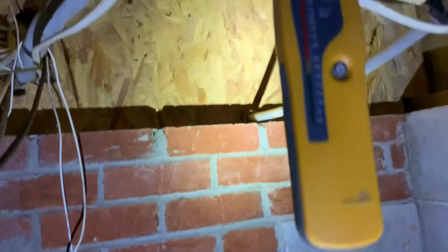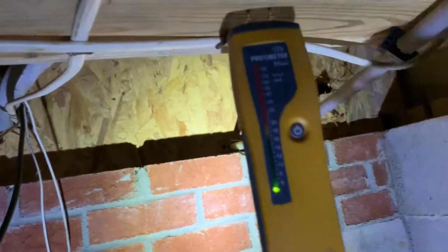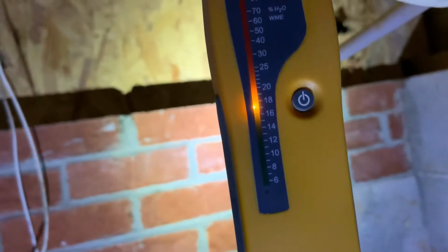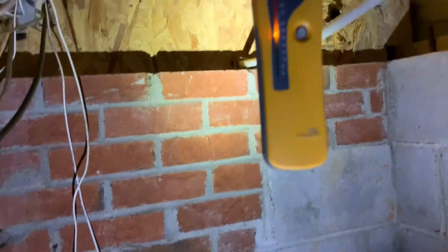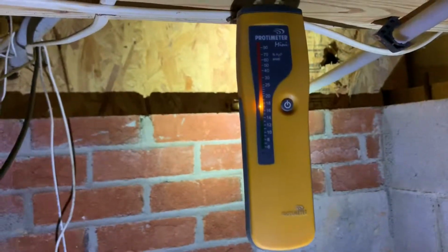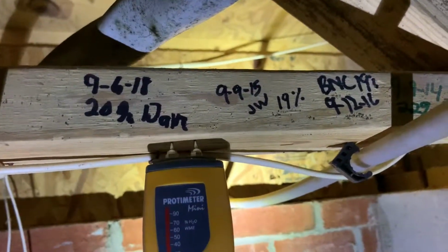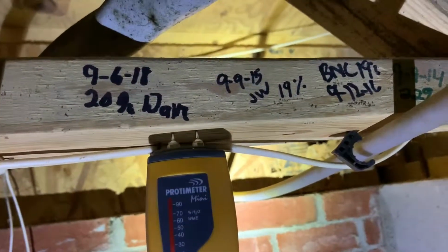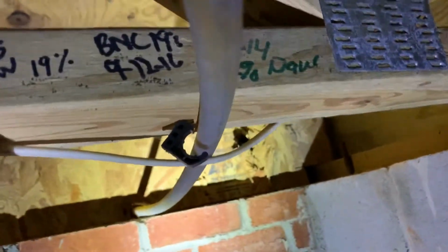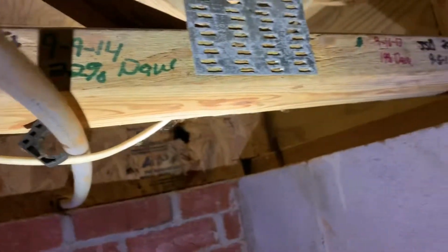in September, they had a reading of 20% here in this area. Now see, right now, it's only about 17-18%. And that's because right now it's April, so we're in early spring and the moisture's just starting. Another interesting thing is you can see about the same time every year they check this. So in 2015, it was 19%, and I think it was 22% in 2014. It must have been a wet year.